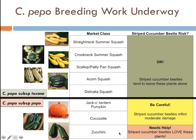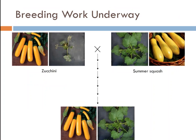So the way that we are approaching this is, trying to get to my next slide. There we go. Okay, so we want the best of both worlds. If we want a zucchini-type fruit with a summer squash resistance, what we'll do is we'll cross-pollinate them, and this is diagrammed here of a golden zucchini showing its fruit and level of damage on the left side of your screen, and a summer squash showing the fruit and very little damage on the right side.